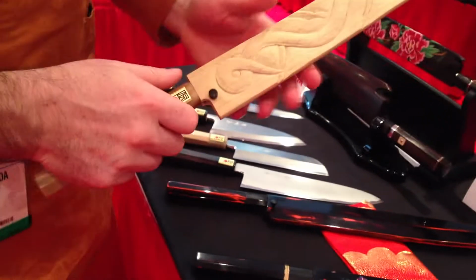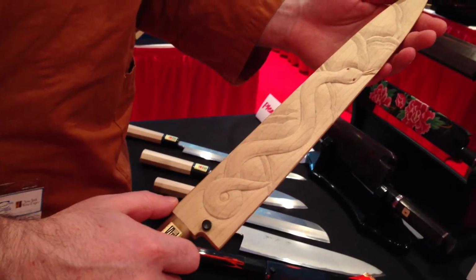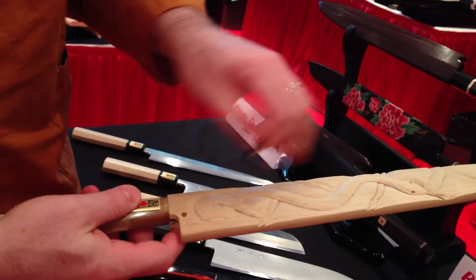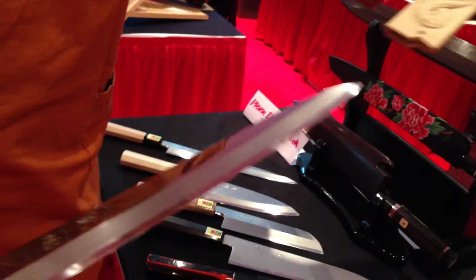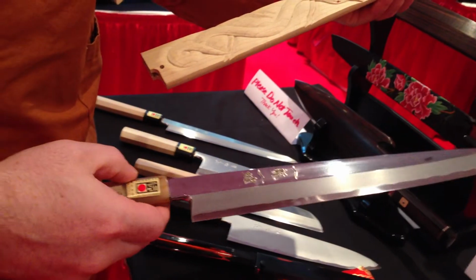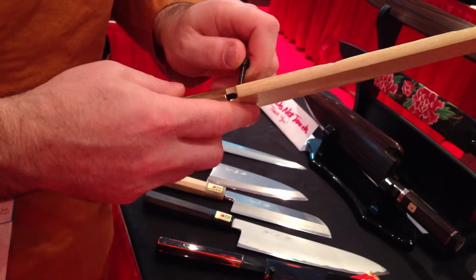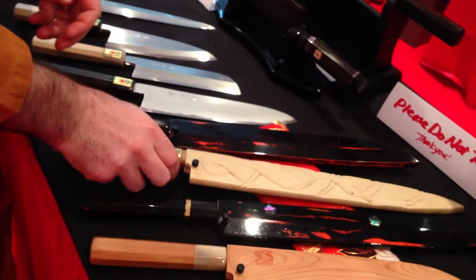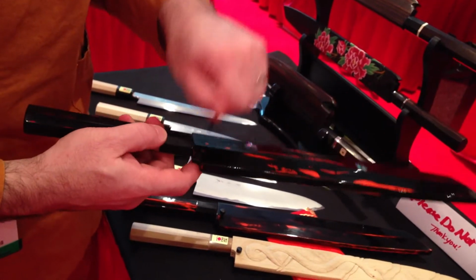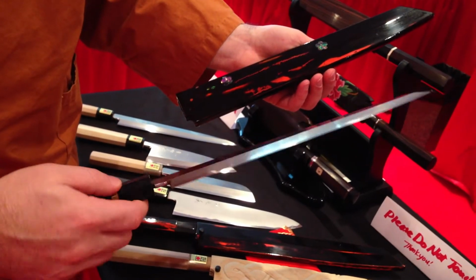Next up is another yanagiba. This one is the hebi yanagiba. It's engraved with the snake. Let's open this one up and take a look. And here, you can see another blue number 1 yanagiba in a slightly larger size. Here we have one more lacquerware kensaki yanagiba, except this time it's ginsanko. It's a stainless steel.